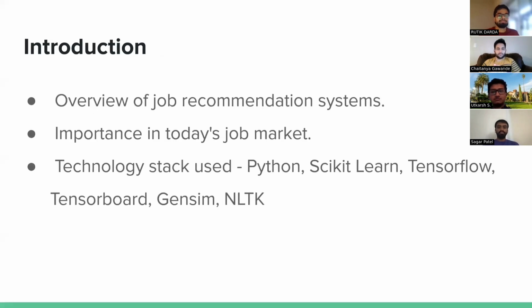Moving to the introduction part, today we are diving into the world of job recommendation systems, a cornerstone of modern HR technology. These systems are not just a trend, they are a response to the growing complexity of the job market and the increasing need for efficient job matching. In developing our system, we have ventured beyond traditional job matching techniques, which were mostly based on keyword matching. But in this project, we focused on personalized recommendations driven by data mining and machine learning.